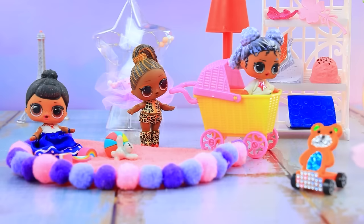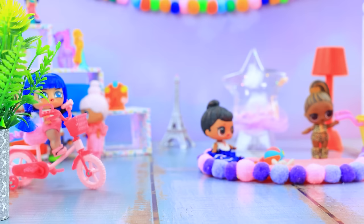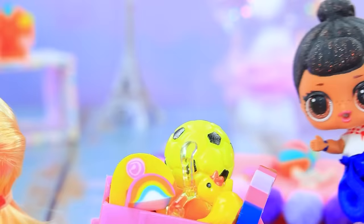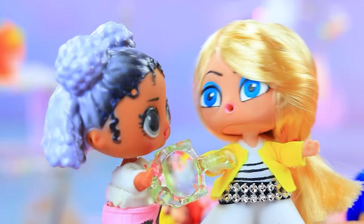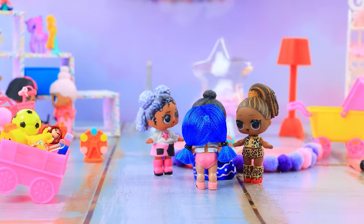The kids are playing in the kindergarten. Whee! So much fun! And here comes rich girl Chloe. She has lots of toys. Wow! I'll take the duck. I want the ball. Give back the toys. They're mine. I didn't share with you. Oh, what a greedy girl. You have your own toys. Don't touch mine.